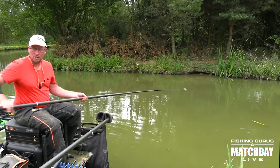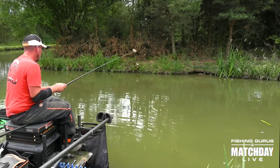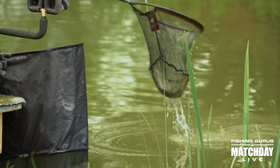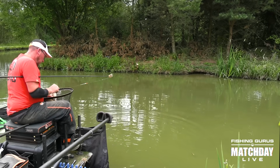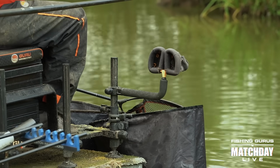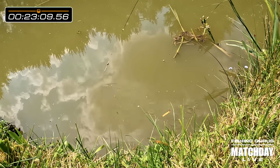So there's a few fish in the beds now. This will be my third fish there. The last two have been F1s, this is an F1 as well. Which is, it's alright, but I was hoping for carp really there. Just to bump my weight up a little bit further. Still time yet.